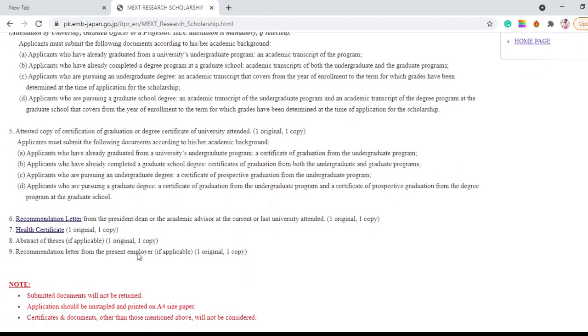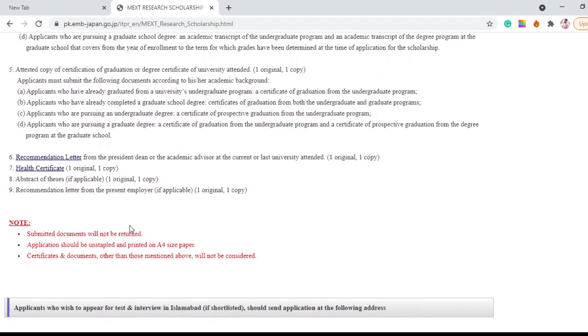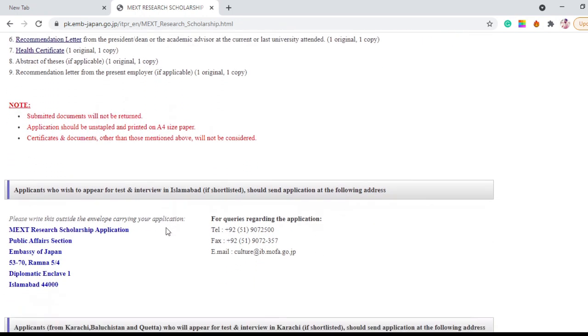Recommendation letter from the dean and from the university's professor. Health certificate, it's a very basic thing. Abstract of thesis, if applicable for you. Recommendation letter from the present employer if you are working, and then you can get that. It's positive stuff to have. And then it's the same thing: submitted documents won't be returned, should be unstapled, and certification documents that are not mentioned won't be considered.